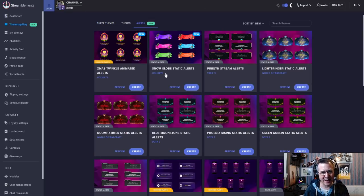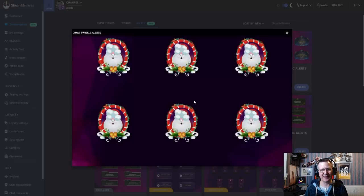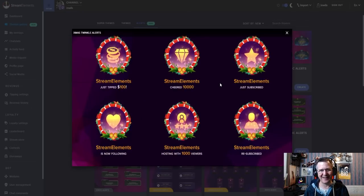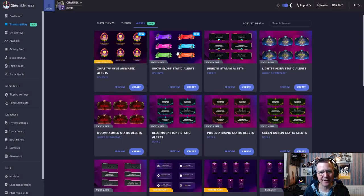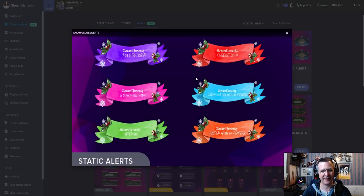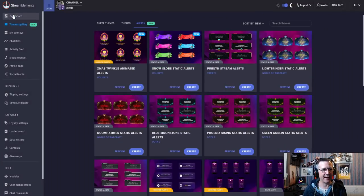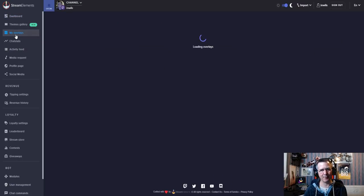There are some nice animated alerts as well. So here's some of that. I'm using them all at the moment. These are really nice. They all pop up, and you get all different versions of them. Those are quite nice. And here's the snow globe alerts, and these will pop up, and you can see that they're very festive indeed. So you can add these to your overlay, absolutely fine. And like I said, there's no cost for these at all.